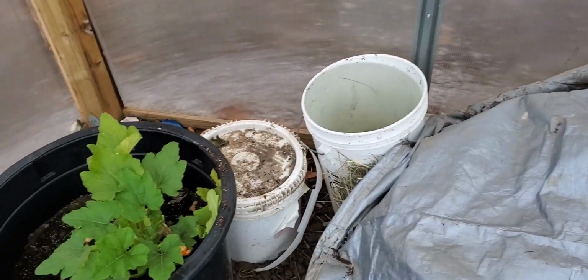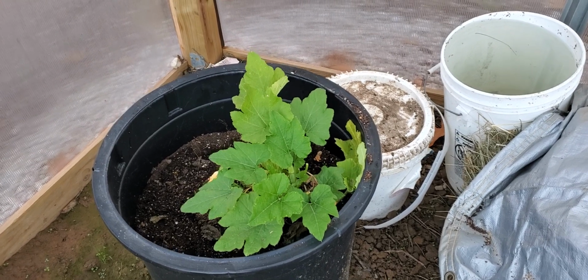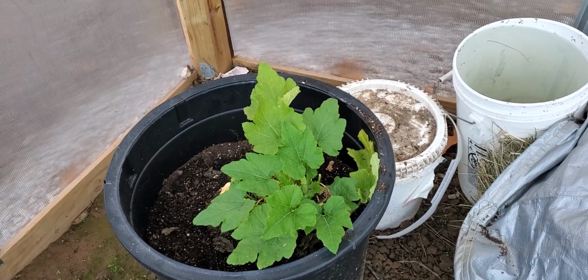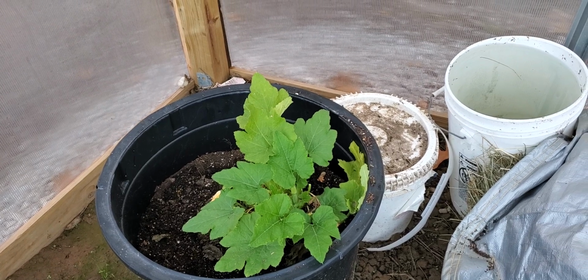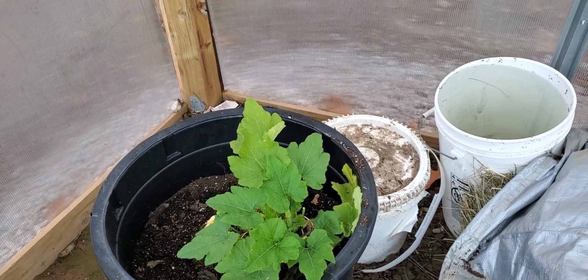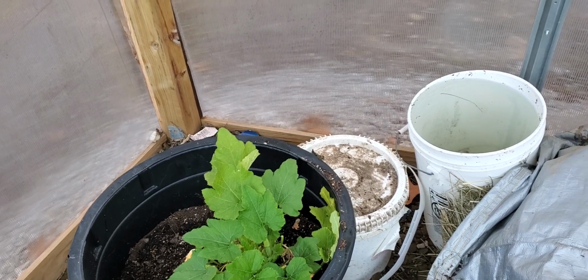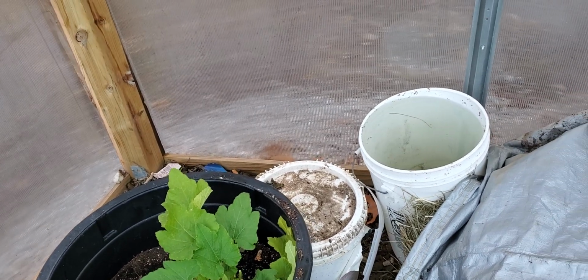And I've moved my zucchini plant in here, moved it to a larger pot. I don't know how well it's going to do. It seems to be okay as long as it's not freezing. If I can just keep the greenhouse from freezing, then we might be okay, but I'm not 100% sure of that with an unheated greenhouse.